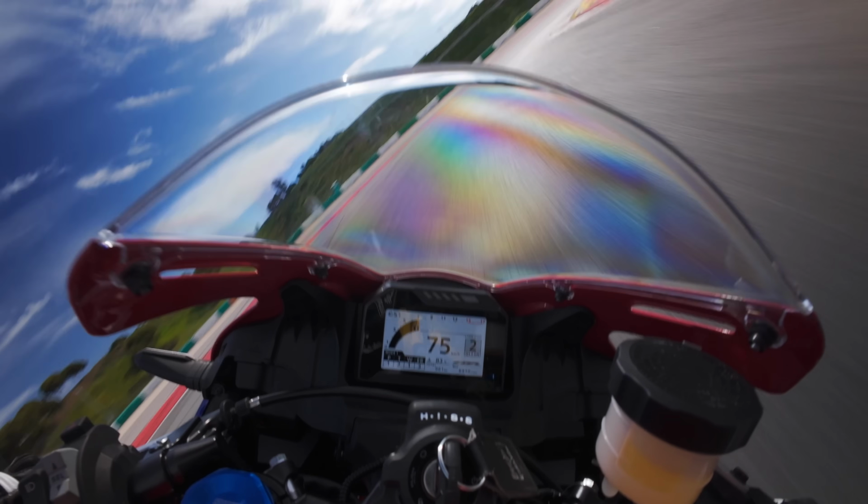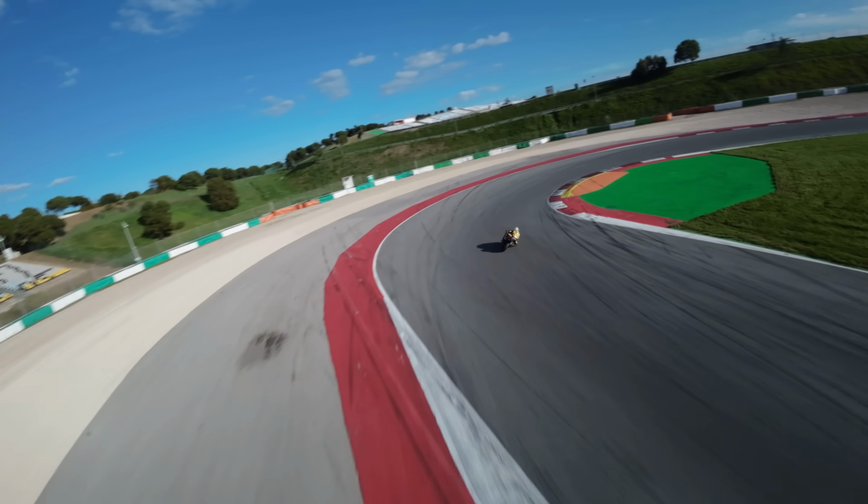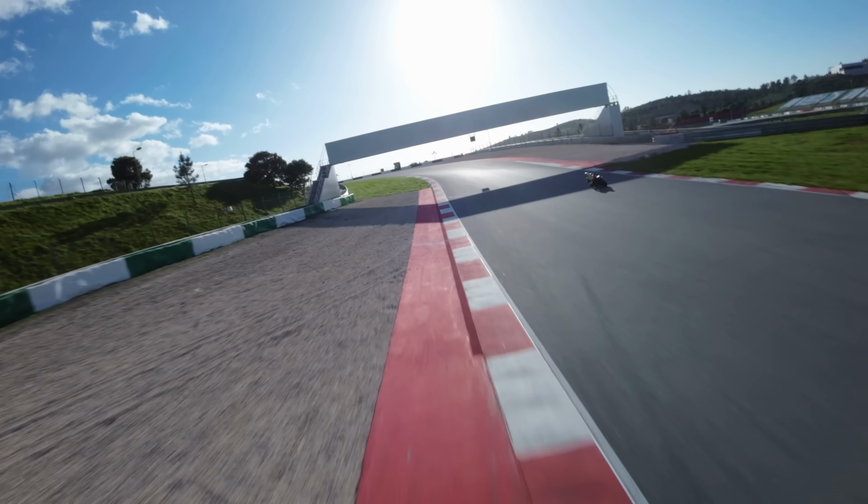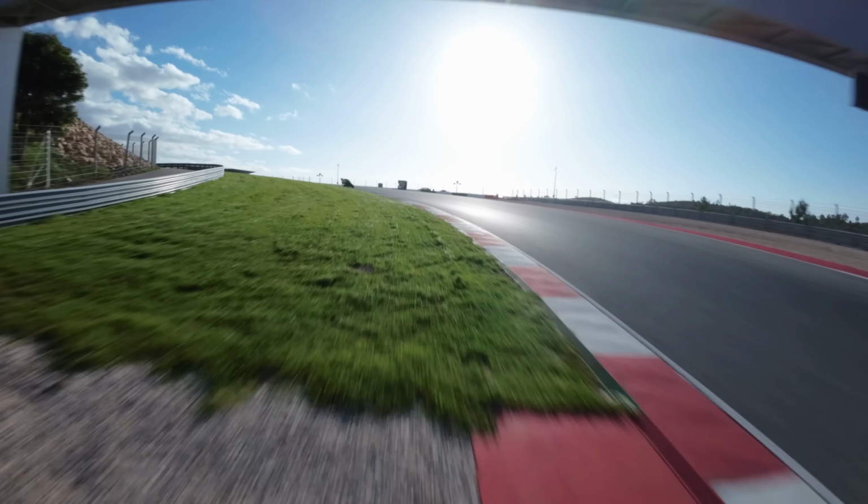No. That corner entry and stuff like that with the auto blip down the box made life so much easier today, especially around places like this when you're on the edge of the tyre. So no, it's just a good all-round bike.